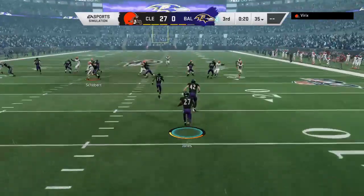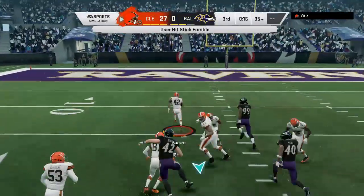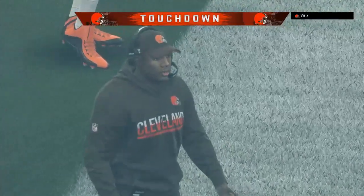This is fielded a couple yards deep. Now a hit and a loose football. And this is picked up by the Browns. And he's into the end zone. It's a fumble return for a Browns TD.